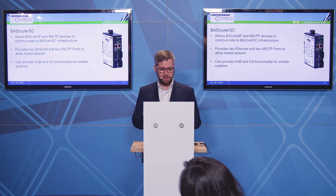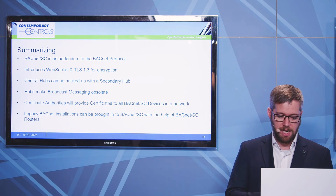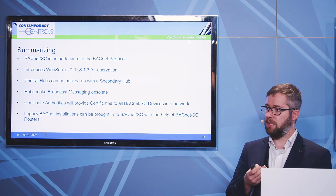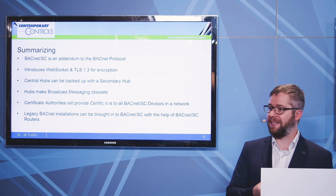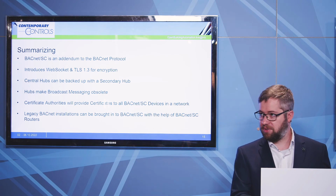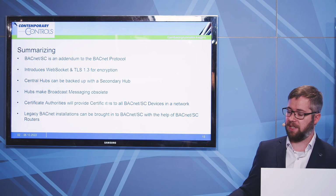So let me just summarize everything I suggest. BACnet SC is now going to be an addendum to the protocol. We are going to talk about it like we are talking about MSTP and IP right now. It's no rocket science at all, despite using TLS and encryption. That rocket science we leave to the IT department.